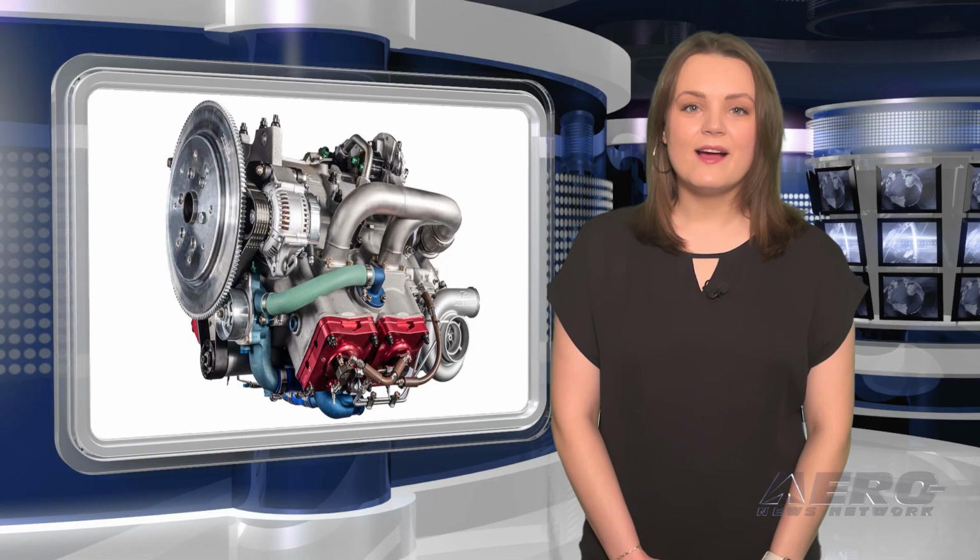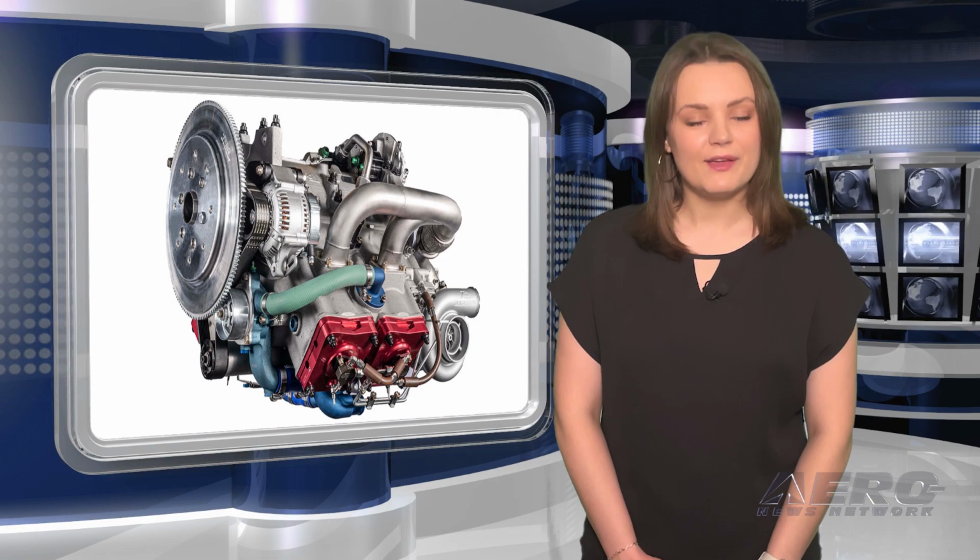Coming up after the break, DeltaHawk DHK 180 engine earns FAA certification.